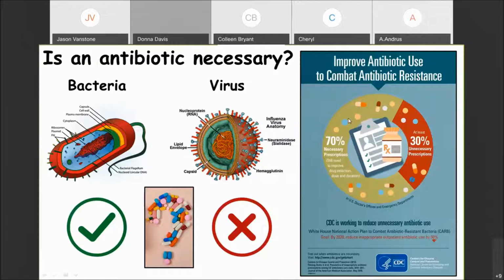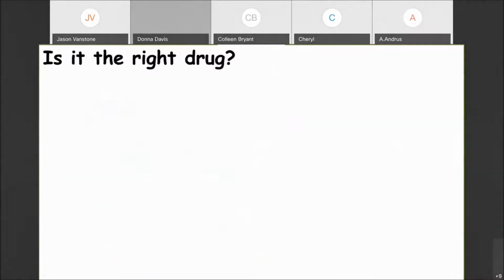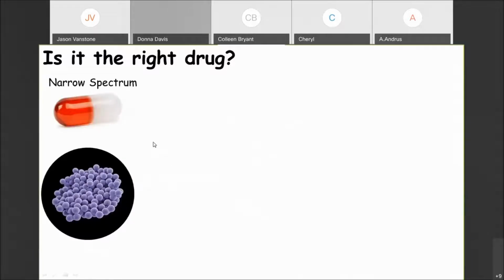And then for that remaining sort of 50 to 70% of prescriptions, there's still room to improve on the picking the right drug, ensuring that you're getting the right dose and the right duration of treatment. So to speak more to, is it the right drug? So there are different types of antibiotics, and they can be sort of broadly classified into narrow spectrum or broad spectrum antibiotics.